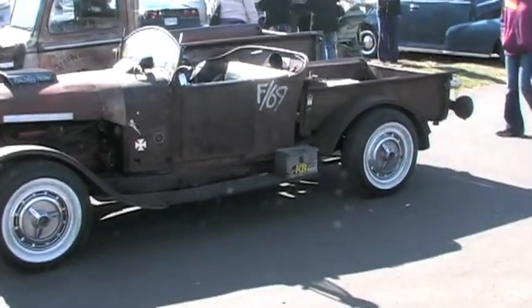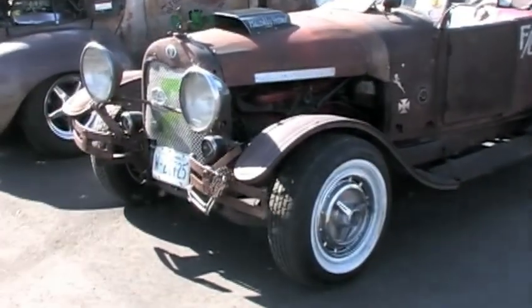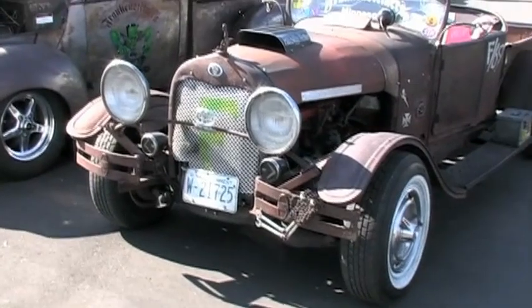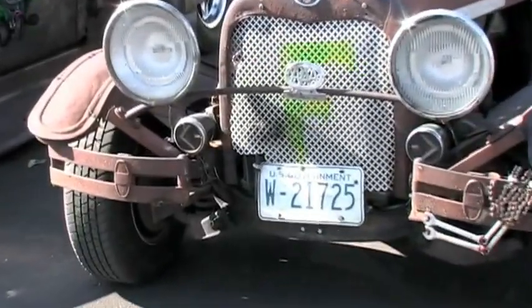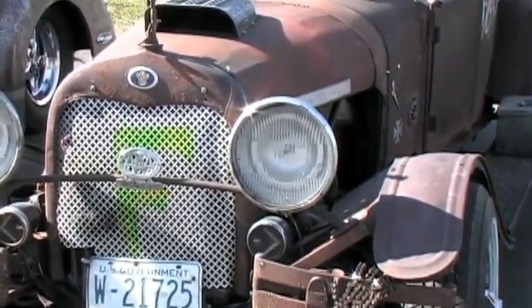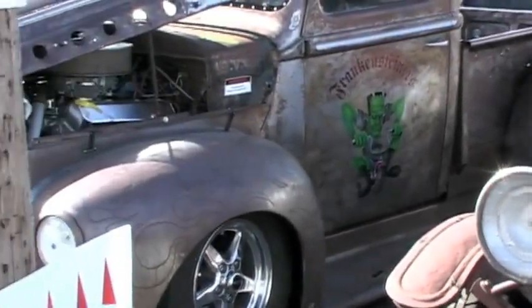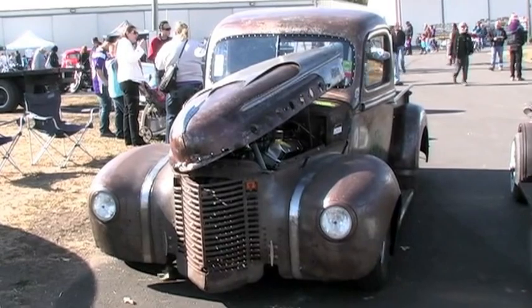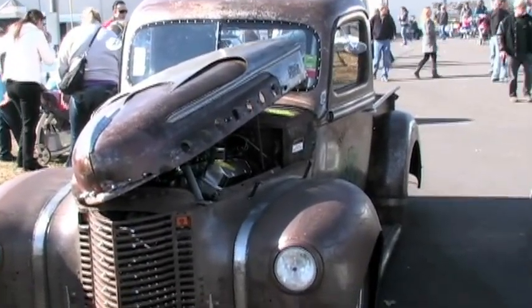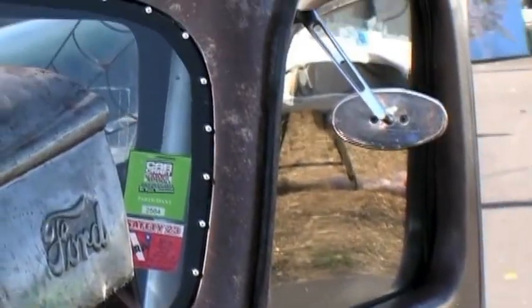Oh, and here's another collection of rat rods. Love these things. Look at all the trinkets and all the extra welding. And I would venture to guess that these guys grabbed extra and spare metal out of their backyards just to weld onto the car. I like it. And that looks like it's a Ford. And as you can tell, there's some new with the old. Really neat.